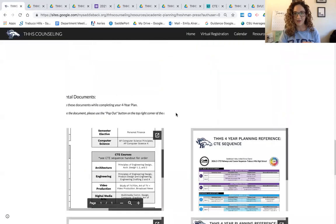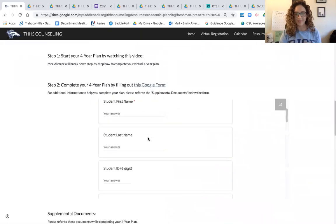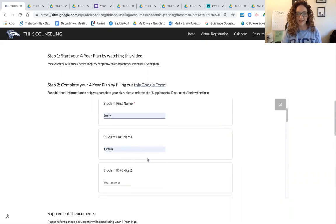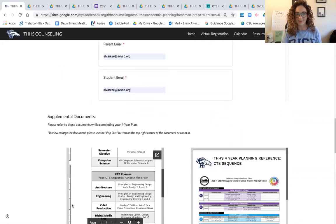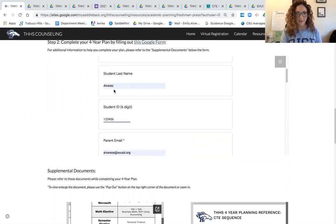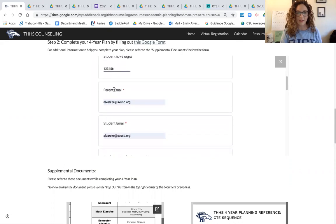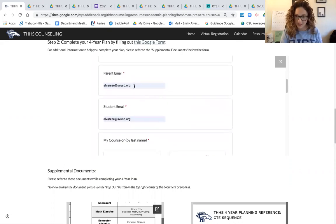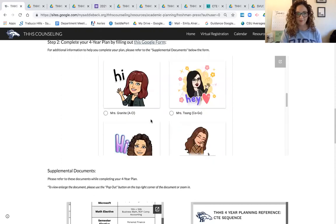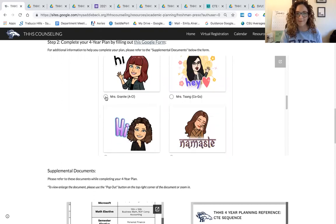Now down to the nitty-gritty of filling out this form using all this information. So you can fill out the form right here in the website so that you can go down and look at the supplemental documents all on the same page. I recommend that. So make sure your first name and last name are separate and accurate so we know how to record this for you. Your parent email, because this is going to send a document straight to them, so make sure that's correct. As well as your own. It could be a private email account if you like that, like a Gmail, separate from your My Saddleback. Indicate your counselor by last name. My last name's Alvarez.